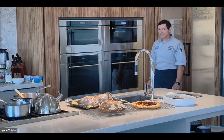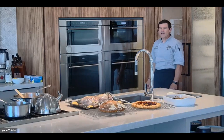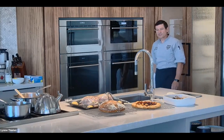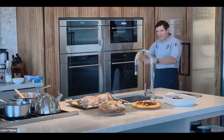You're not just putting it in the oven. That's just steaming. You've got to put it in a vacuum seal bag. You can put it in a Ziploc bag. You can do that with the water immersion method to get all the air out of the bag. You want to get the air out, right?